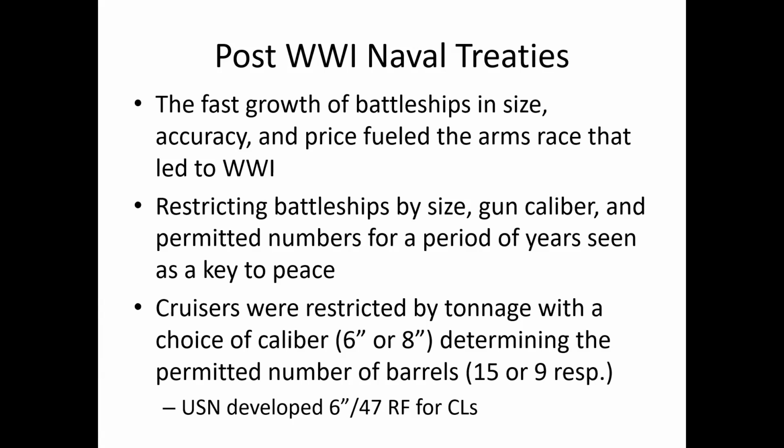And in the 1920s, after World War I, the prevailing wisdom at the time was that the war was triggered by the Germans and the British trying to outbuild each other in battleships. And it forced the war to happen because you had all this hardware, nowhere to use it unless the enemy came out and shot at them.